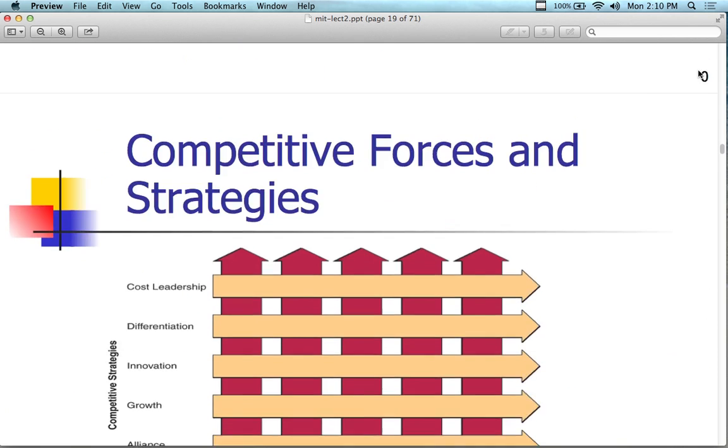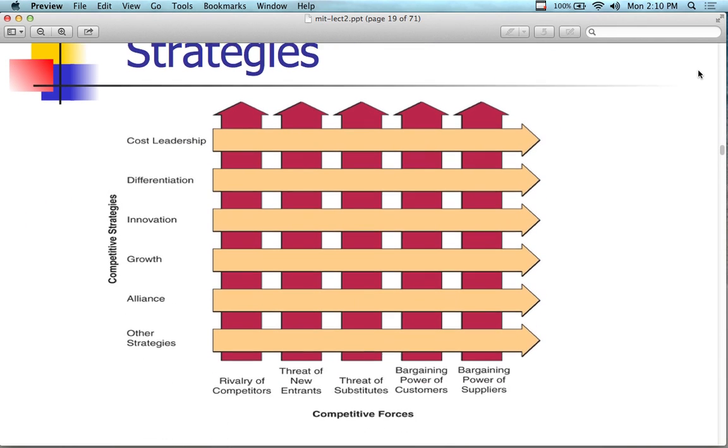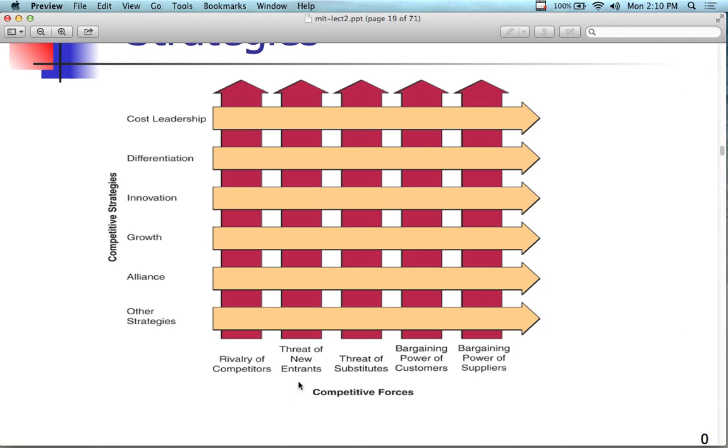The 5 forces are in this slide set here, the competitive forces and then the strategies that work with it. If we look at the bottom line over here, these are the 5 in the model. These are the competitive forces: rivalries from competitors, threats of new entrants into the market, threat of substitutes in the market, bargaining power for customers, bargaining power for suppliers. So these are all things that are working against each other. If you look at this model, these are going in an upward position and these are going in a sideways horizontal position. They're overlapping and crossing each other. So it's not that if you have this, you're going to have that. All of them are working at the same time.